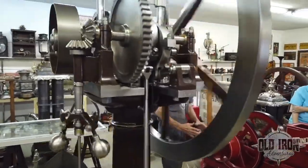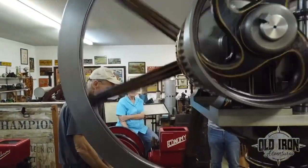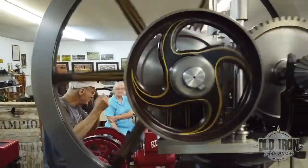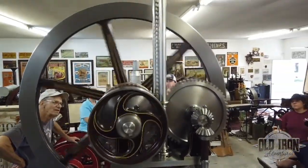Yeah, because after the explosion, it freewheels going up. Right. And then it engages, and it's just like if you try to pull a piston out of a closed cylinder, it wants to go back down. Right, right. That's where the power is transmitted to the pulley.